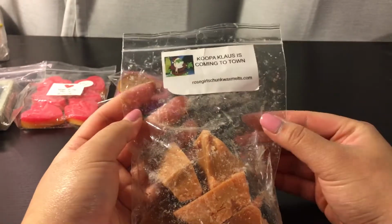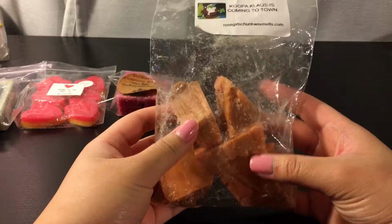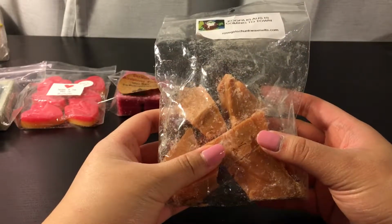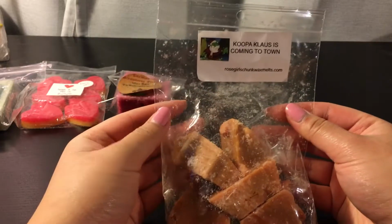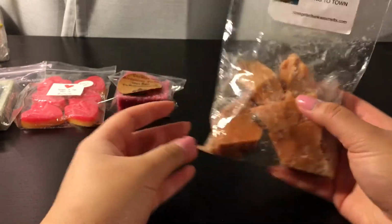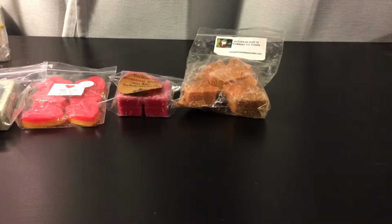Then I have an oldie. This is Koopa Claus is Coming to Town by Rose Girls. It is a blend of zucchini bread, coconut cream pie, I think it's zucchini bread, Gilligan's Brew, and sugar cookie. It's really good. It's just a really good bakery that's not overly heavy. One of my favorite Rose Girls blends ever.